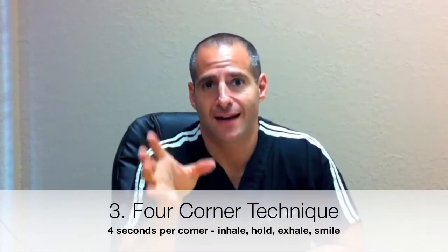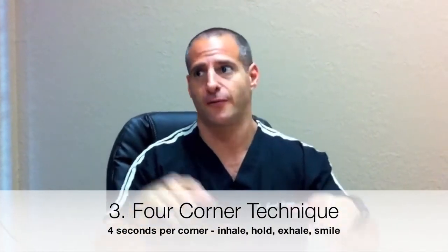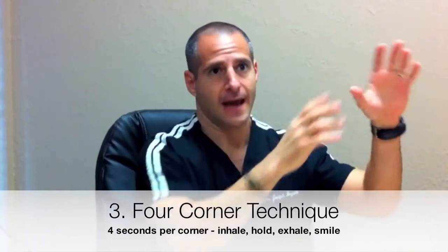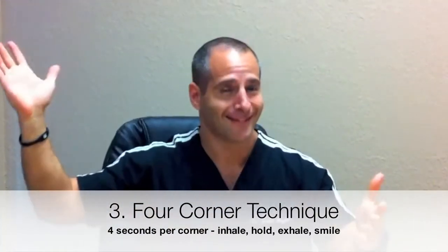The next thing, another technique that you can do, is called the 4-corner technique. If you're sitting at a desk, you could look at the 4 corners of your monitor, or 4 corners of a window, or 4 corners of a doorway. And the way to do it is you start in the first corner, which would be your upper left corner, which I guess if you're looking at me this way would be over here.